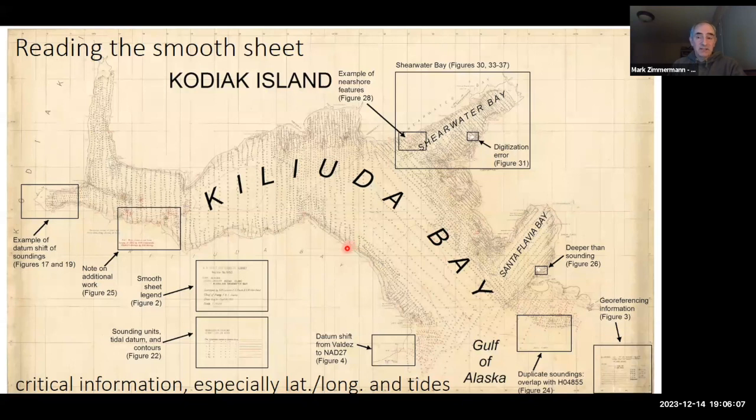This was a totally new subject for me. I knew nothing about smooth sheets or hydrography. I had to ask a lot of questions from a lot of people and do some fast learning. And eventually I became able to read the smooth sheet. And there's different information in all of these boxes that are really important to be able to understand if you want to use this data, including information about the units of depth that they used, the tide information, and the latitude and longitude positioning information.